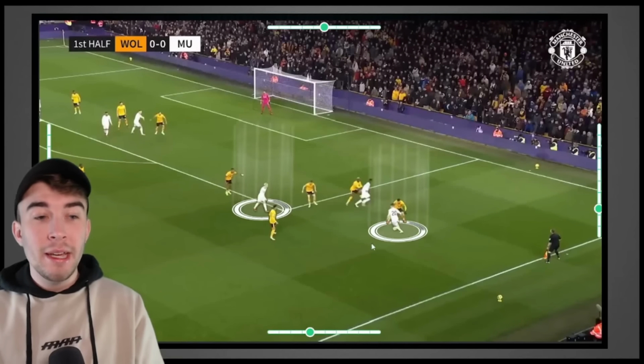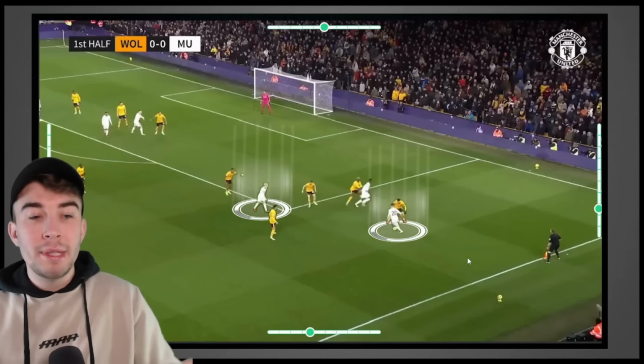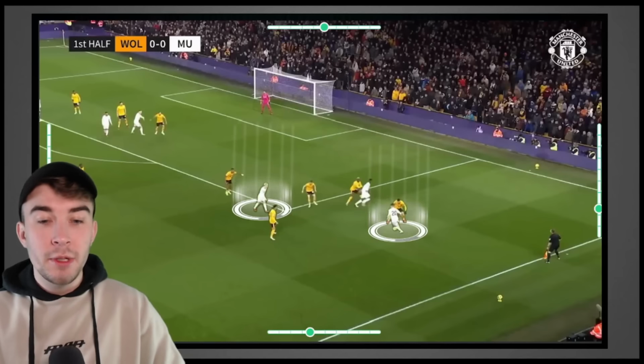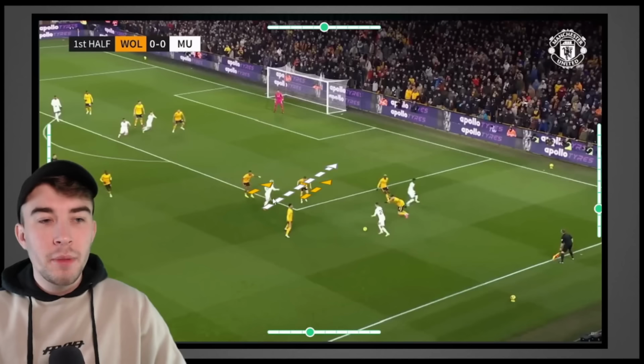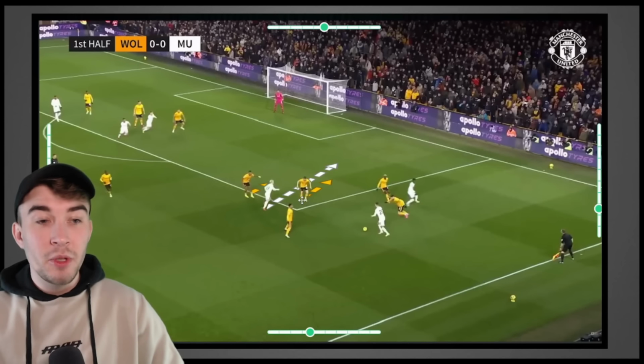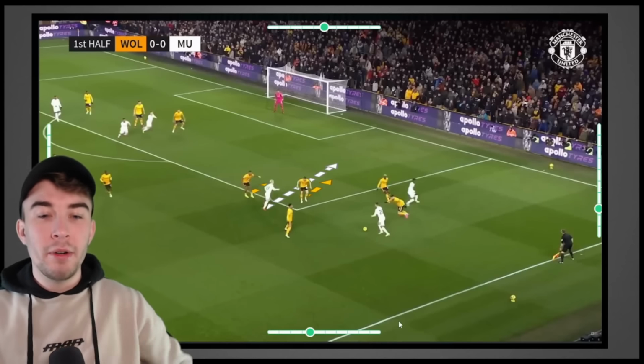Got another situation here. This time Garnacho is more tucked in. He's more in the half space. Dalot has overlapped down the right wing. Now what Garnacho is going to do on this occasion is make the decoy run. So the roles have now swapped. Garnacho makes this decoy run. He drags the attention of these Wolves players. This guy here is literally going to move. This guy here we can see is already pointing. He's already worried about Garnacho.